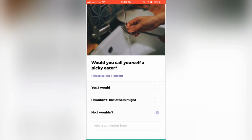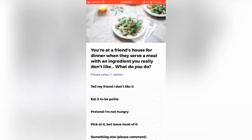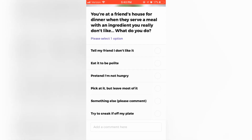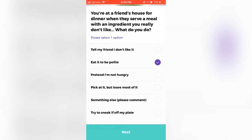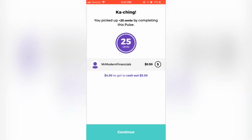Now, moving on to what I don't like about this app, and it's a big one, it's the pay. It is the pay. My go-to survey app is Inbox Dollars, which is not really on the phone, it's on the computer, but that's my go-to if I'm going to try and make some extra money doing paid surveys.